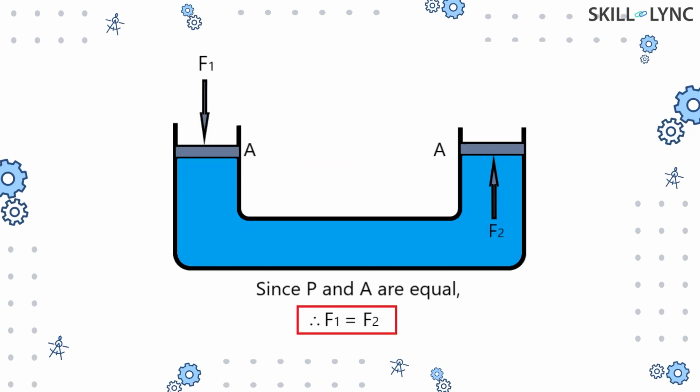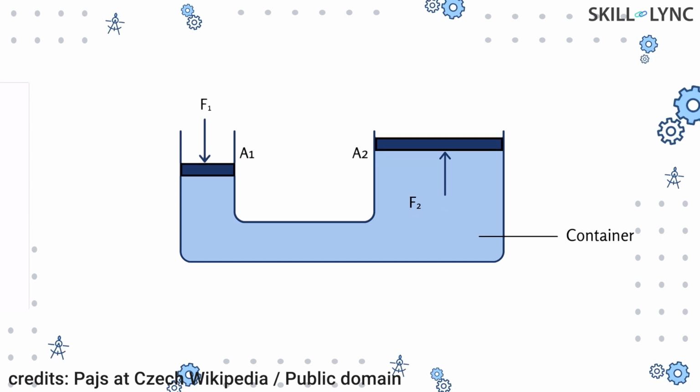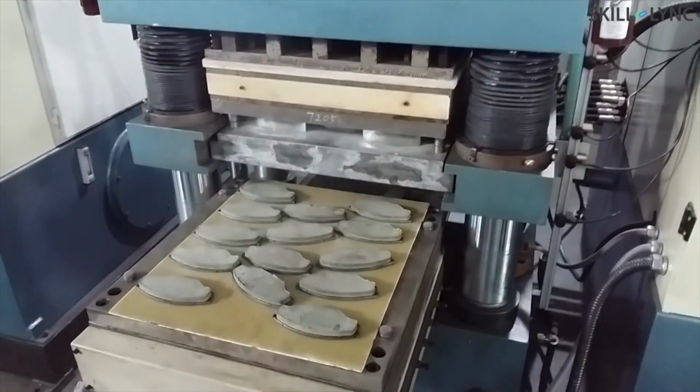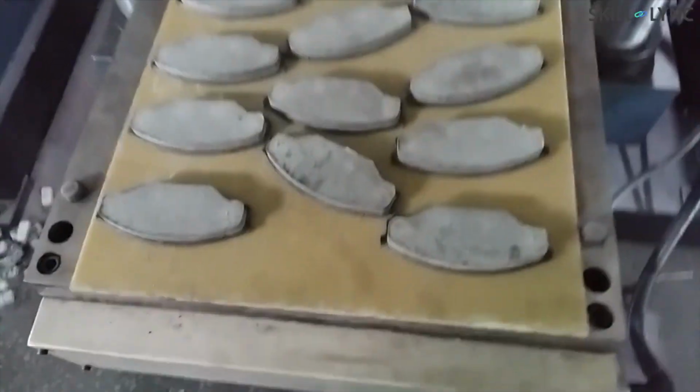For example, consider a U-tube filled with water. If we apply a force on one end, the other end will experience the same amount of force. Now, if one end has increased area and force is applied at the other, then more force will be experienced at the wider end because of the increased area. This advantage makes it possible to apply large forces by means of a hydraulic press.